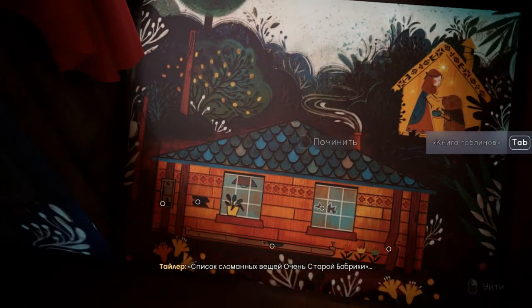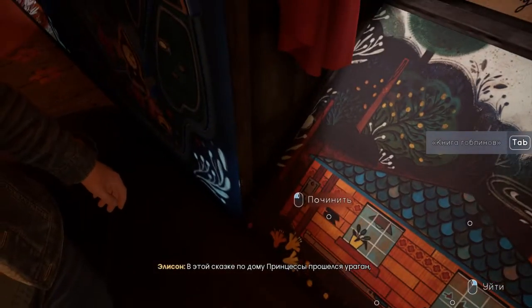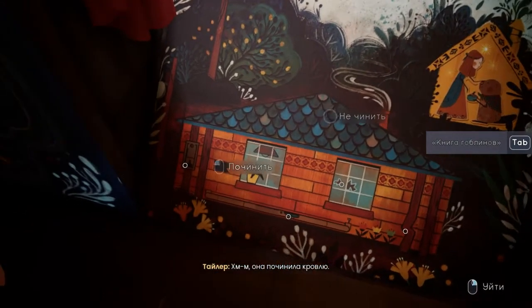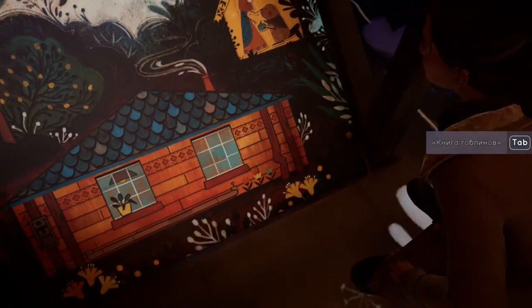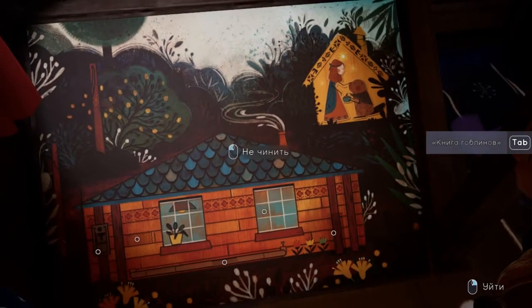The Very Old Beaver's repair list. That's the story where the princess's house gets damaged by a storm and the animals help her fix it. Yeah. What? She fixed the roof shingles. She fixed the planks that were blown off the wall. She turned the power back on. She repaired the water leak. She fixed the broken window. She slapped the post with her tail to right it.